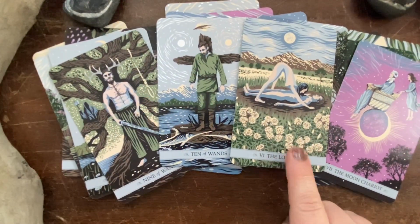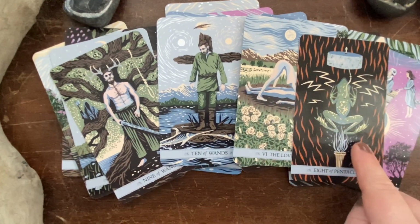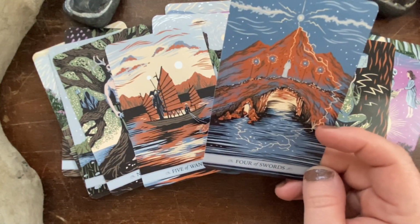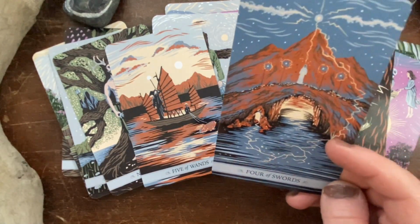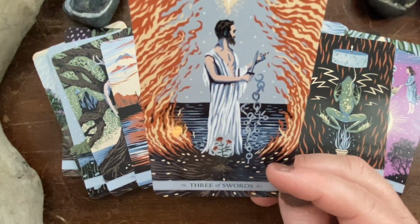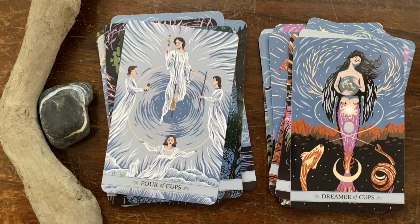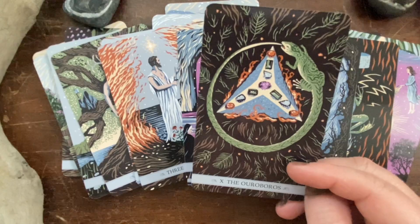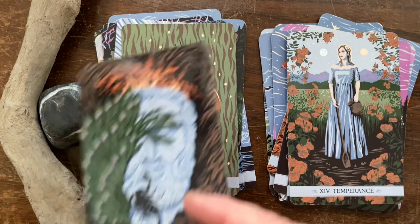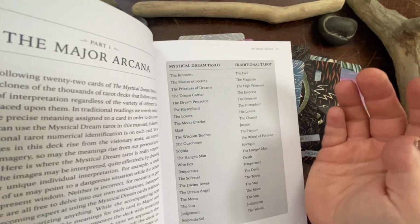I mean, look at this Lovers card. That belongs in a cabinet of curiosities, doesn't it? Like the Eight of Pentacles. You can see it's unexpected imagery. Look, the Four of Swords. Look at that. It's so different. And the Three of Swords. Look. So very, very different in lots and lots of different ways. They've got different cards here as well. You've got different names on them. If I show you this page in the guidebook, you can see those different names.